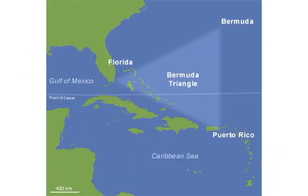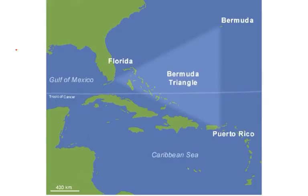The Bermuda Triangle is located off the southeastern coast of the United States in the Atlantic Ocean. The area is bounded by Miami, San Juan, Puerto Rico, and the North Atlantic island of Bermuda.